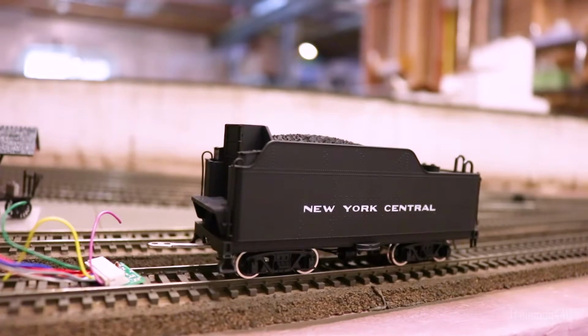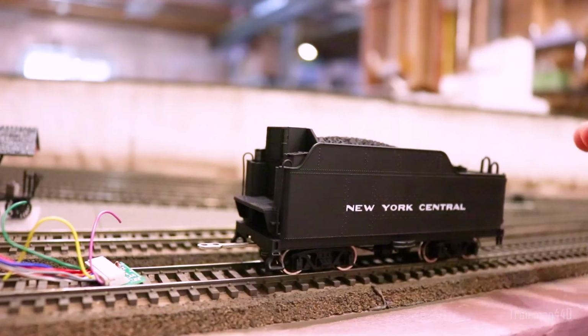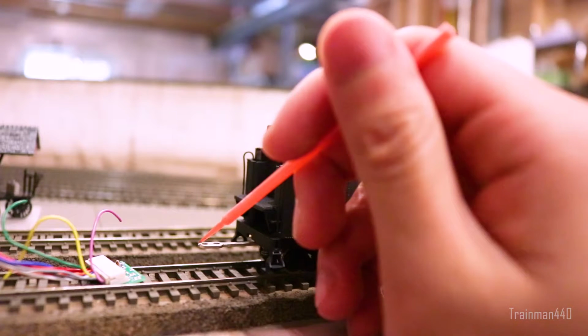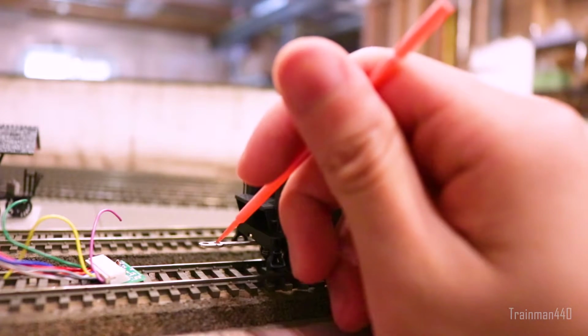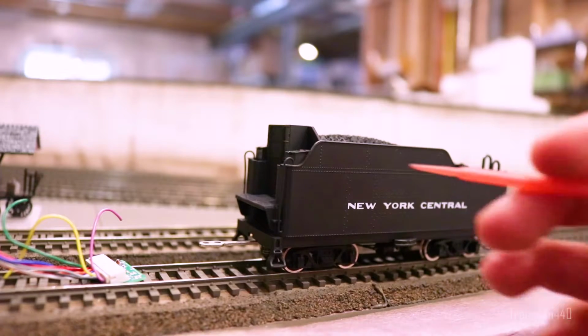Alright, so now onto the tender. It is a very nice tender. There's a drawbar with 2 holes, so it depends on how close you want the tender to be connected to the engine. You want to use the hole farther away for a larger gap between the engine and tender, so it could accommodate tighter curves, and this one back here for a more prototypical look for larger curves.